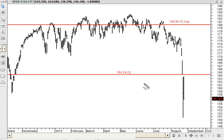Major level to watch on the diamonds is 164.24. Not as important as this controlling price, but this is time support resistance. So let's see where the diamonds open. But 164.24 could be resistance, could be support if we open above it. Again, price relative to this level will give you a good idea of where we are.